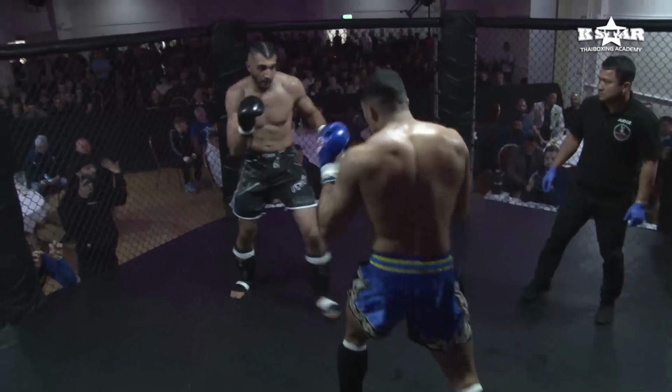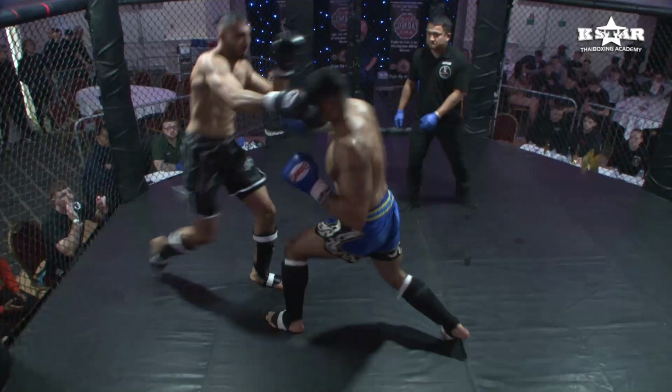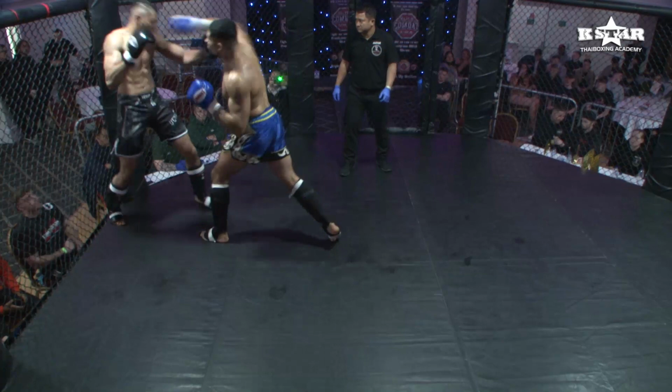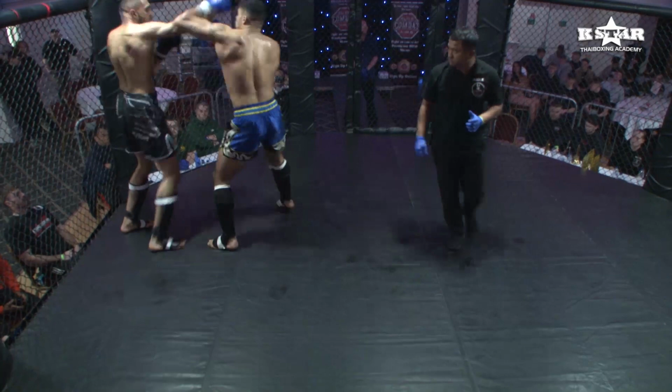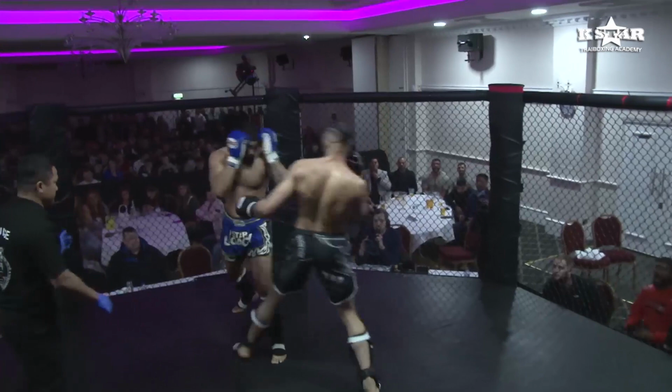Singh landed two or three brilliant rights there, but just because the range was just a little bit too far away to get a lot on it. Anderson pressing forward. We know he likes a knockout. Oh, Singh looking for a knee up the middle. Oh, Singh with another right.